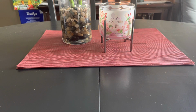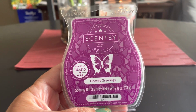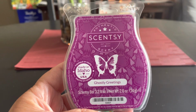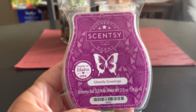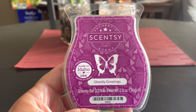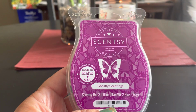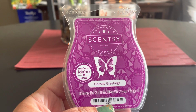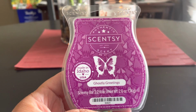This is musk, like a kind of a dirty musk to me. I've had this before. I want to say it was in a big brick because I sent my friend Scott the rest of it because I didn't enjoy it. And I don't think it ever got to Florida. But anyway, yeah, I still don't care for it. It just is a really dirty, funky musk to me.